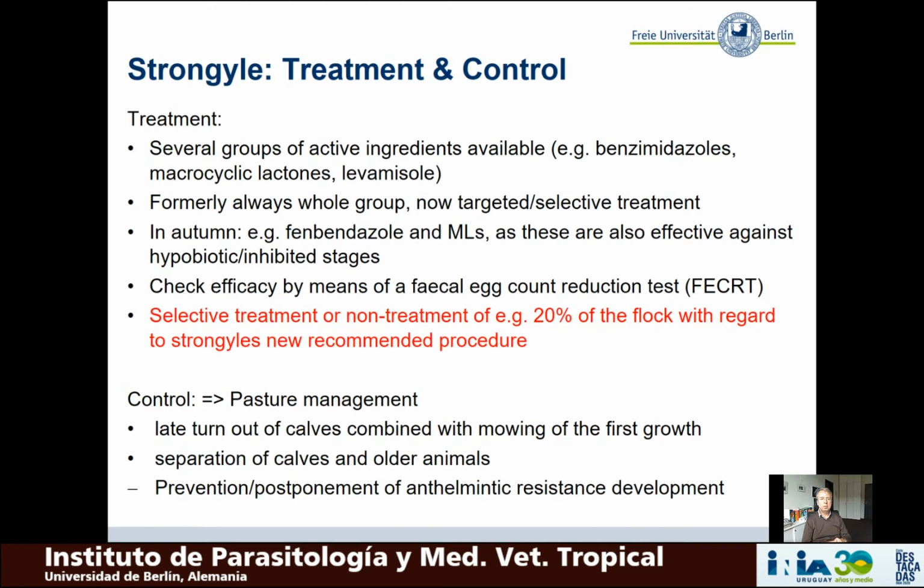So coming to the treatment, there are several groups of active ingredients available. However, there has been no newly developed drug class during the last 30 years. So we still have the 3 drug classes: benzimidazoles, macrocyclic lactones, and levamisole, which is a representative of the tetrahydropyrimidines.